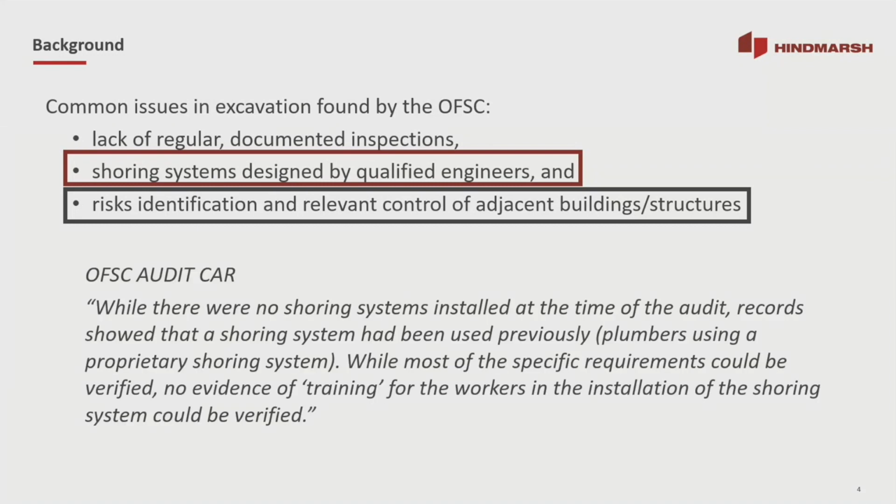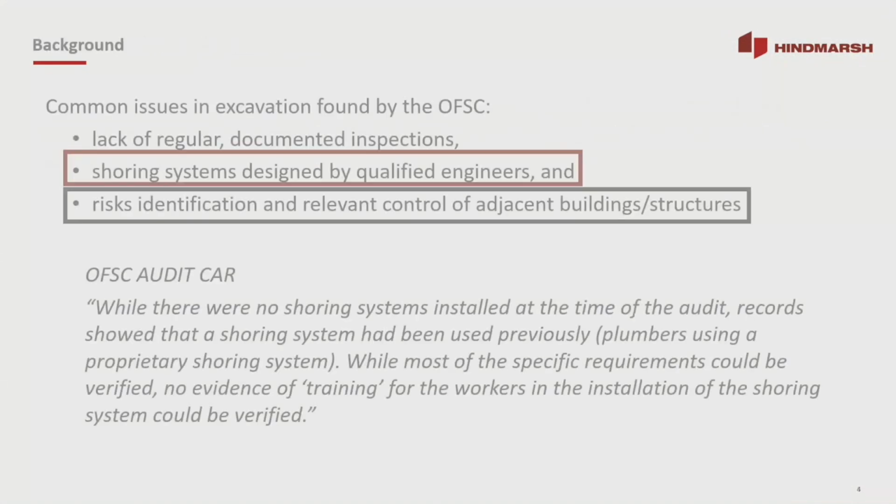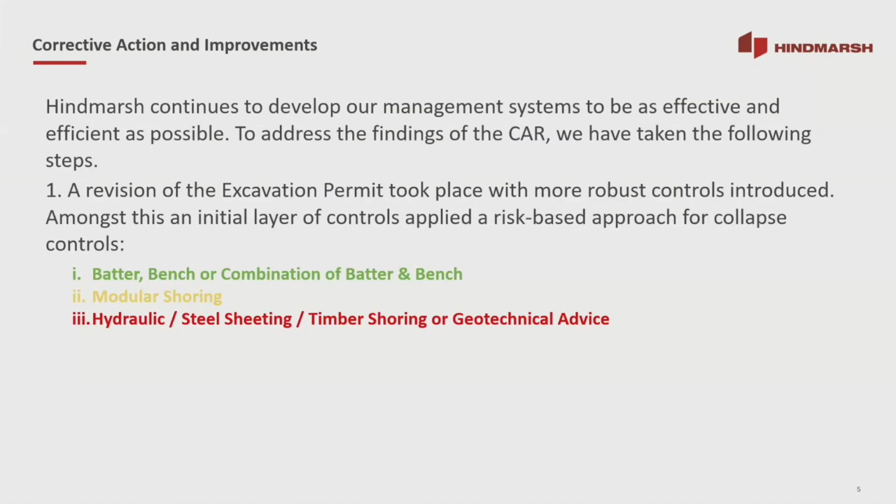So the car that we started out with was from 7.5 and it was around training of workers for the installation of the shoring. We started this journey in 2017. So I'll hand over to Glenn, who's going to talk us through the journey that we went on, starting at downstream on controls, really controlling what our site contractors did, and then to the upstream controls that we're looking at now, where we're looking at safety and design. Okay, thank you, Dane.